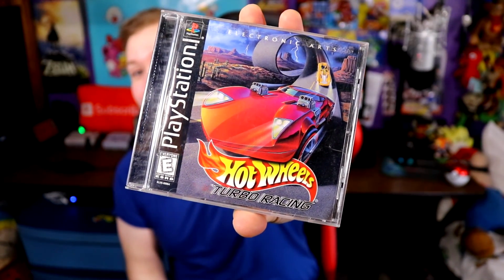And the last thing that I got is actually a nostalgic piece. Not what I was talking about earlier, but still a nostalgic piece nevertheless. And that is Hot Wheels Turbo Racing on PS1. I used to love this game so much as a kid. My brothers and I would play it. I think my dad played it with me as well, but I can't remember.